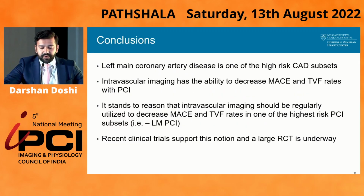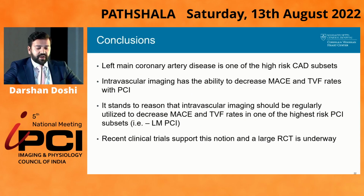So I'm going to conclude here. The main conclusions are: one, we know that left main coronary artery disease is one of the highest risk coronary artery subsets. Two, intravascular imaging has the ability to decrease MACE and TVF rates with PCI as much as 50% that we know. Three, it stands to reason that intravascular imaging should be regularly utilized to decrease MACE and TVF rates in one of the highest risk PCI subsets. And then four, we know that recent clinical trials support this notion and a large RCT is underway.